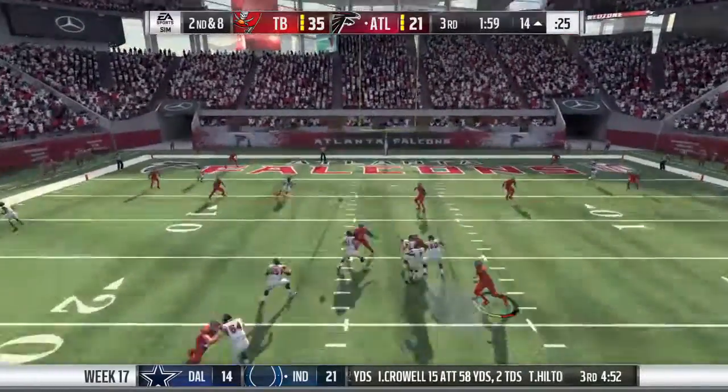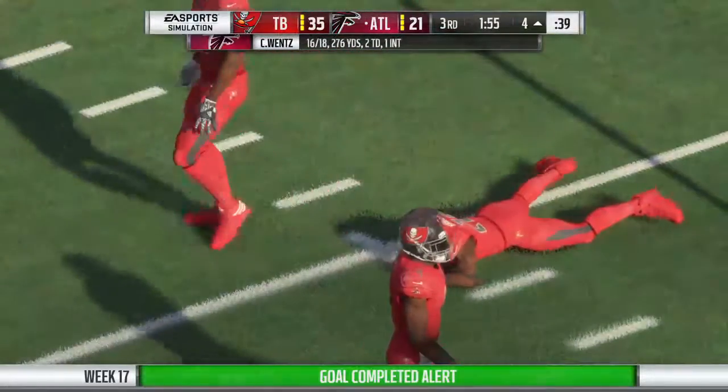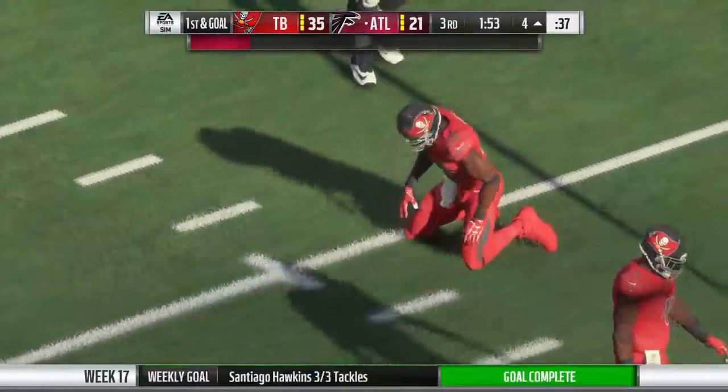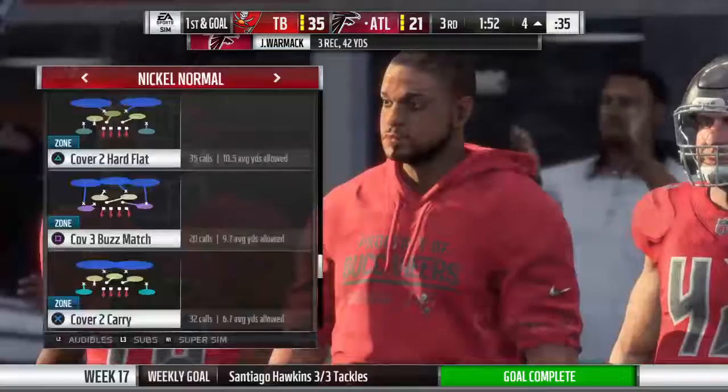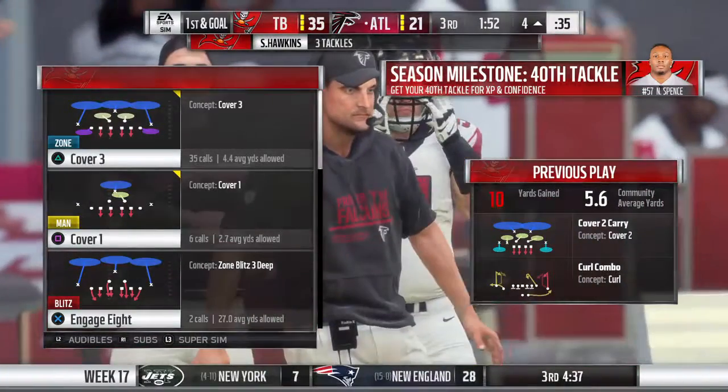Working from the gun, Wentz. Over the middle, it's complete. It's a 10-yard gain there, and it sets them up now 1st and goal. When this offense can get their tight ends involved, they can move the football. Here, a nice route, able to look it in, and picks up the first down.